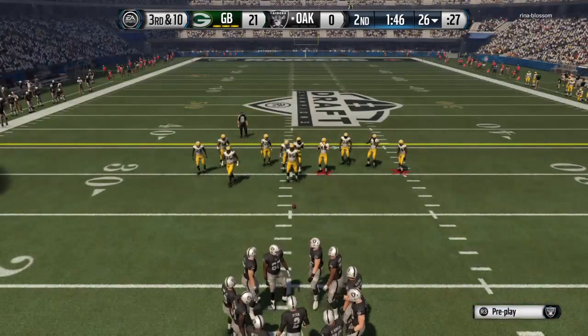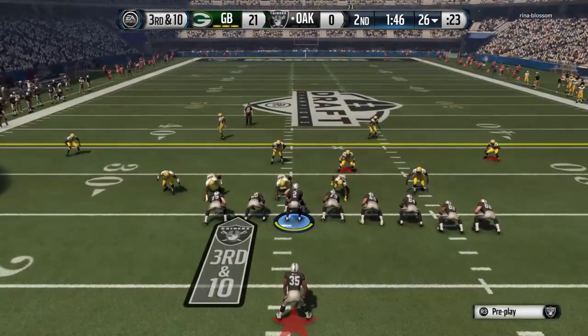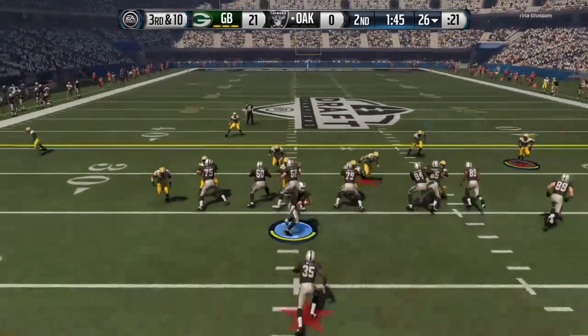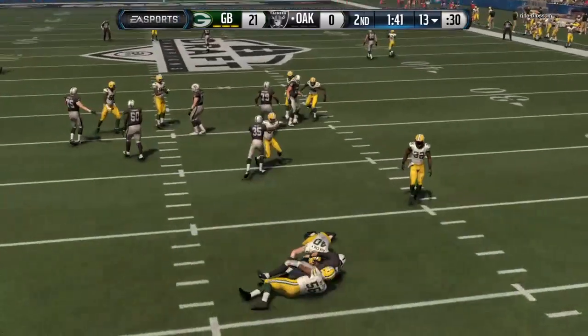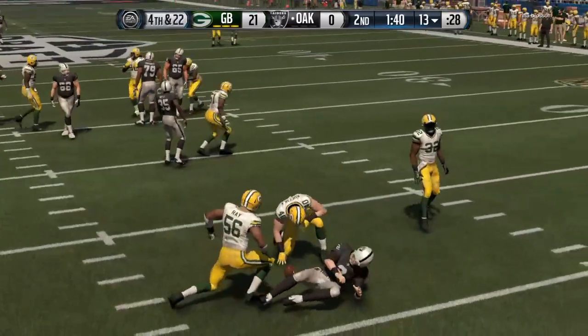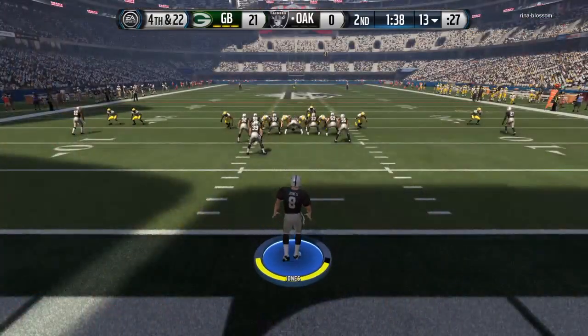3rd down on the way. The Raiders will set up. The 36 is the first down line. And they sack him on 3rd down. And they force the quick 3 and out. All set to punt here.